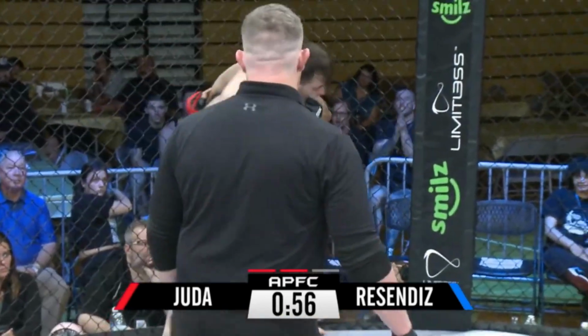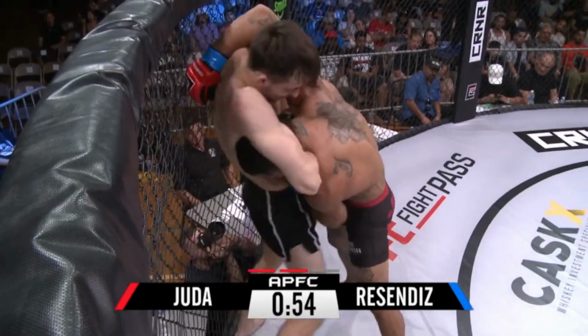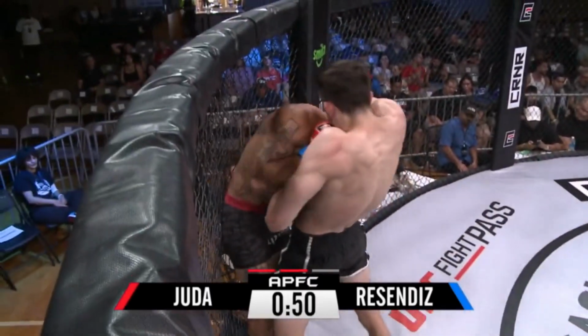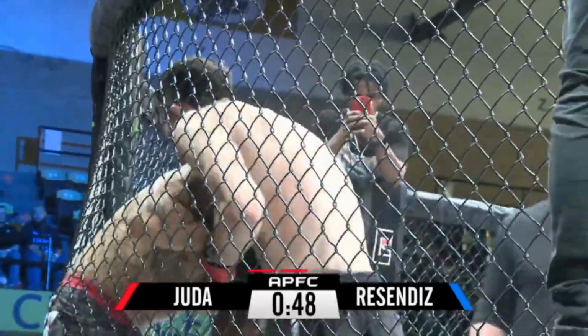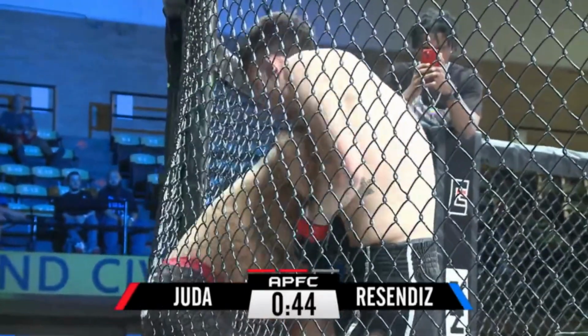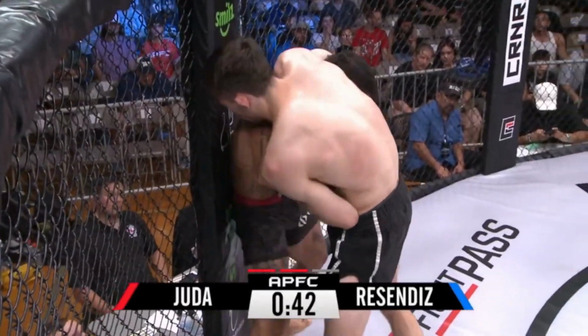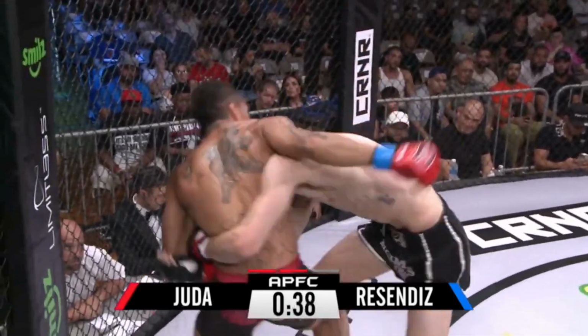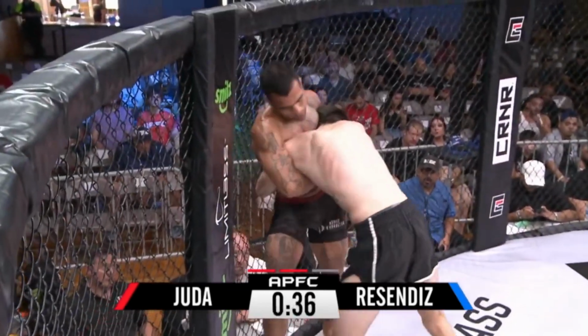Jacob Juda, though, every appendage is a real weapon, he's like a spider. You ain't kidding. That leg strength is a big deal. He's going for a tight guillotine right here. Skinning in, but Resendiz is doing a good job of fighting the hands. Resendiz wise to this position. His grip seems to be partially broken, but Jacob Juda sticking to him like glue, Bilal.